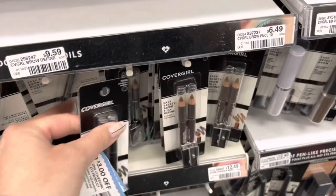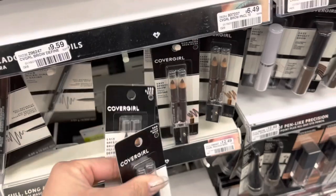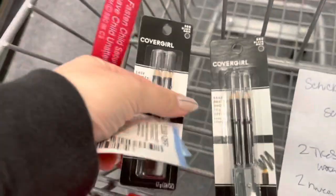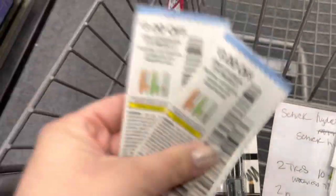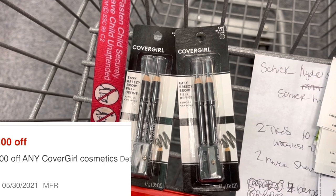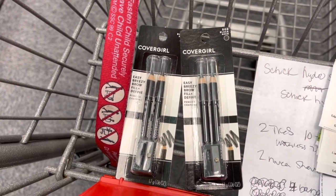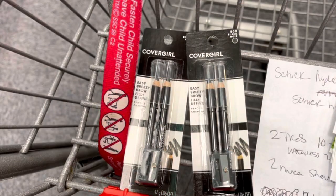CoverGirl is buy two, get a $6 extra buck. So I'm gonna grab two of the eyebrow pencils. That's gonna total me $12.98. I'm gonna use two of these $3 coupons from the 5-9 Smart Source, and I also have a $4 instant coupon. So that will bring my total down to $2.98. I'll get back that $6 extra buck, making both of these a $3.02 moneymaker.